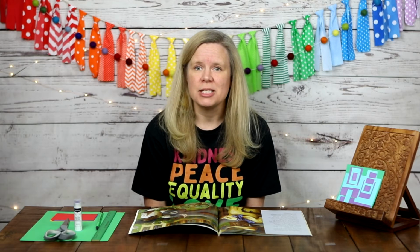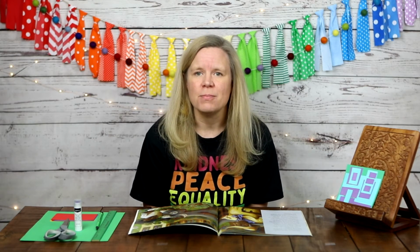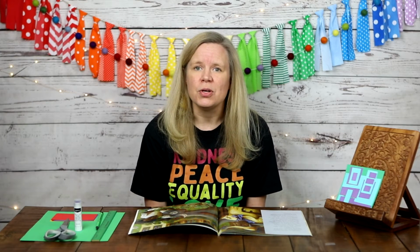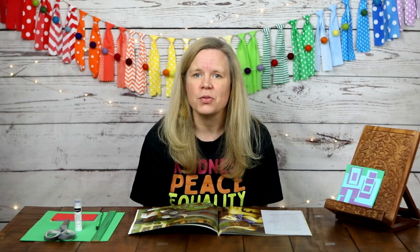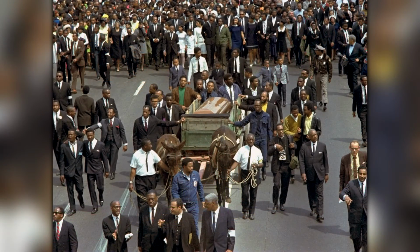Isn't that a great story? It's a true story, too. Two mules from Gee's Bend, named Ada and Belle, were selected to pull the casket of Dr. Martin Luther King through the streets of Atlanta for his funeral procession. Here's a picture. You can see the two mules, Ada and Belle, and you'll also see the casket of Dr. Martin Luther King, and then you will see many people around him mourning his passing.